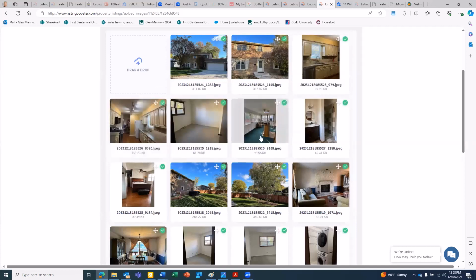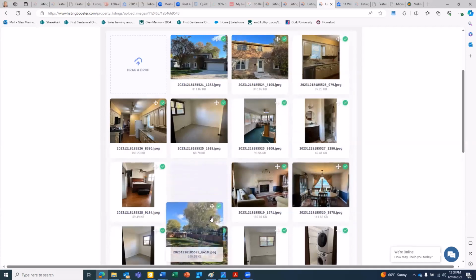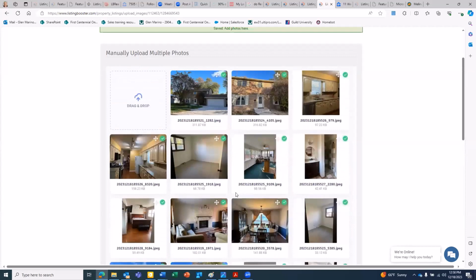Just grab the crossbars and move it over. This is the back of the house, so I'm going to move this down. This is more of the backyard. Do I have any other kitchens? No other kitchens. Okay, so after kitchen, I probably want the master bedroom.